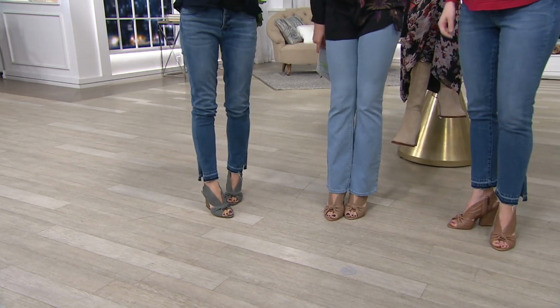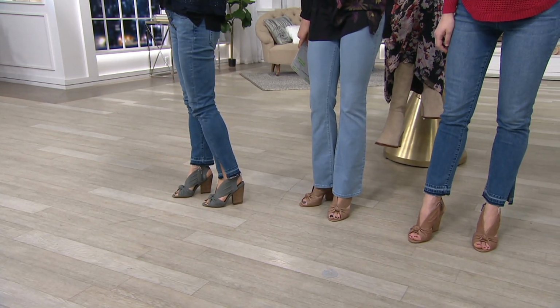You can see what that cute little smokestack gray looks like with some jeans. I think that's nice. It's fun.